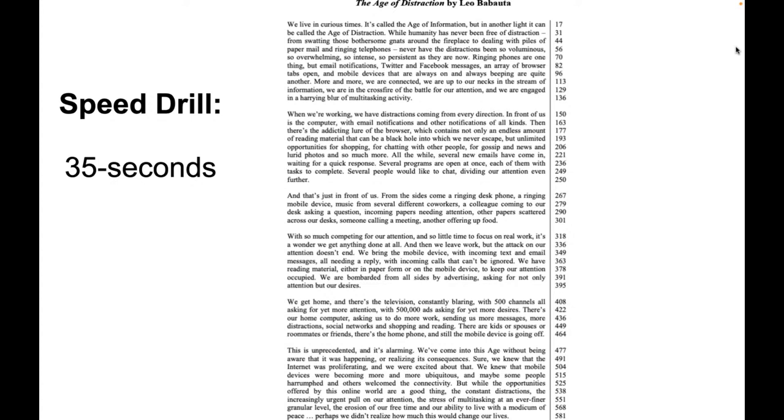All right, that was 35 seconds. If you got to your line, very good. We're gonna cut it down again. Instead of 35 seconds, we're gonna do 30 seconds. Now, this means you gotta go twice as fast. Double your normal reading speed. Now, it's through material we already read, so it's just skimming what you've previously read.